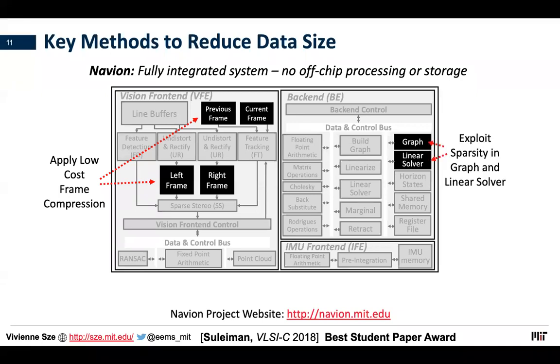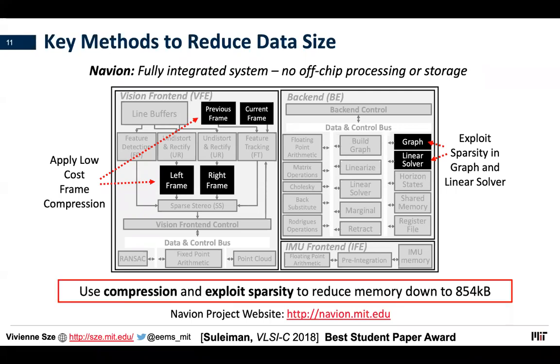Then, as I mentioned briefly, on the back end we often have to deal with graphical models and feature tracks, and these are very sparse types of data. So we have to exploit sparsity here, both structured, in terms of the graph, and unstructured, in terms of the feature tracks themselves. By doing all of this, we're able to significantly reduce the amount of storage on chip to under a megabyte. I didn't go too much into detail on this. If you're interested in this particular topic, I invite you to visit the Navion website, where we have a full video that goes into the details of each of these optimizations and how the algorithms work.